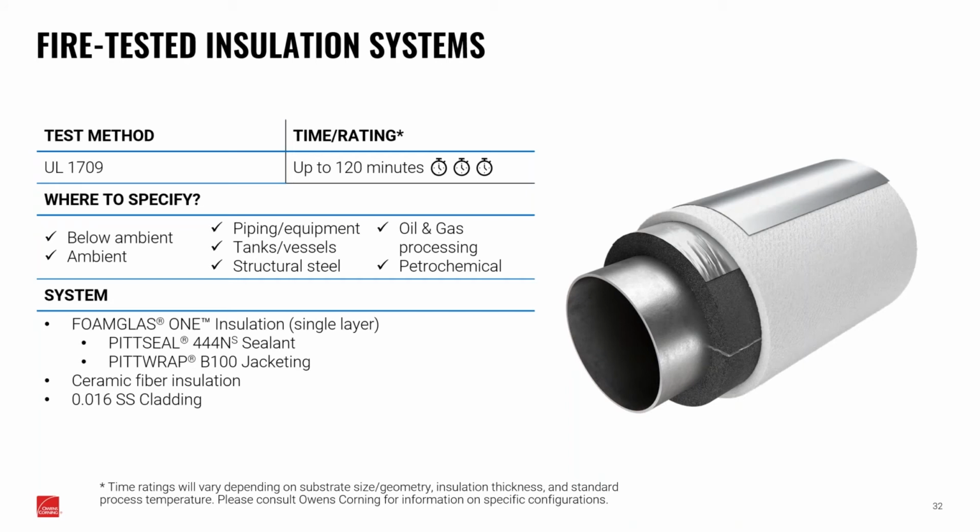Here's another example. It's actually very similar to the last one we just showed, although this one incorporates an additional layer of ceramic fiber insulation above the initial layer of FOAMGLAS. This was again tested to UL 1709 with a time rating of up to 120 minutes. Similar applications can be utilized on below ambient, near ambient systems, commonly found in oil and gas processing and petrochemical facilities.